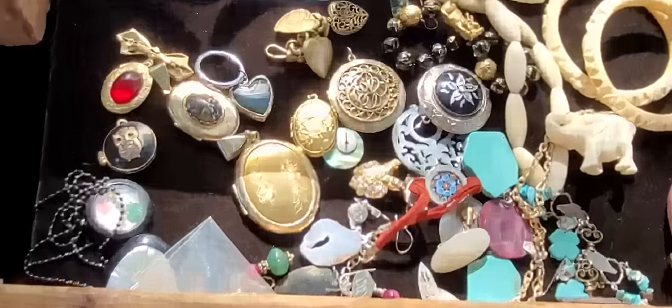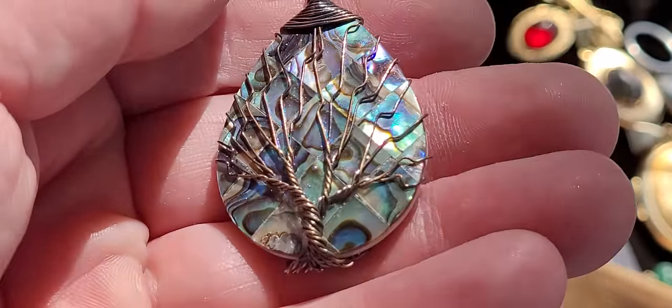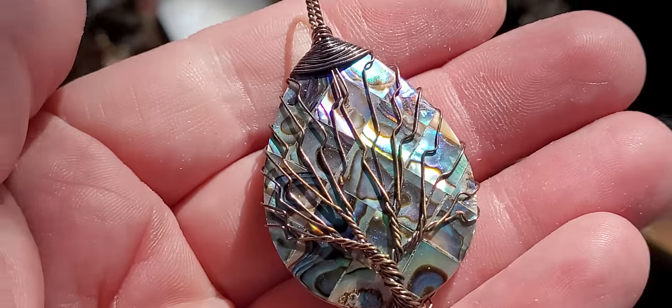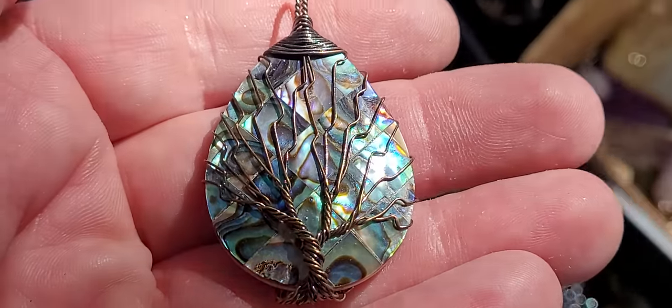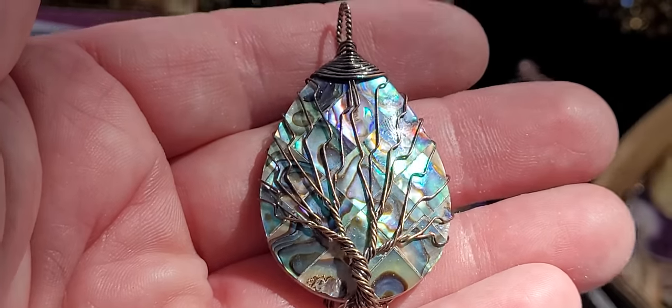The coins, I get 1,000 every 2 weeks. A fresh pack. Dollar here, 50 there. I like that pendant. We may have a lot of pendants at the next sale, too. They don't have necklaces, and that's okay. That's like the Tree of Life on that abalone shell. I love that. Silver's over here.